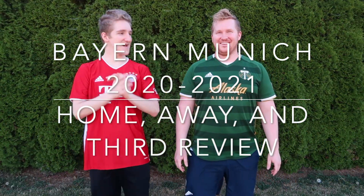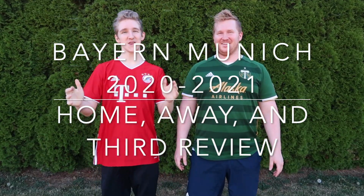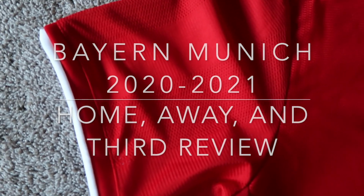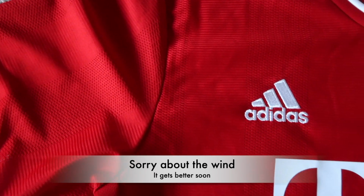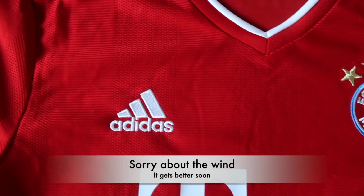Guys, today we got the Bayern Munich 2020-2021 home jersey for you guys to review and rate. Home, away, and the third. Yeah, the home, away, and the third. So let's get right into it. What do you like about this jersey?